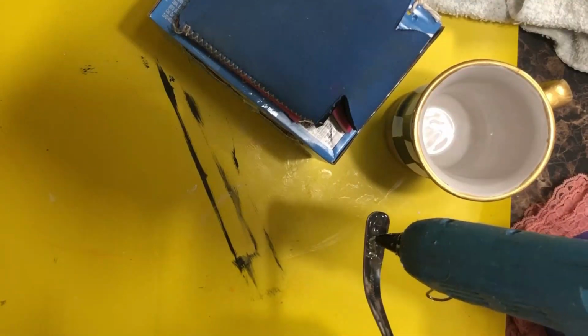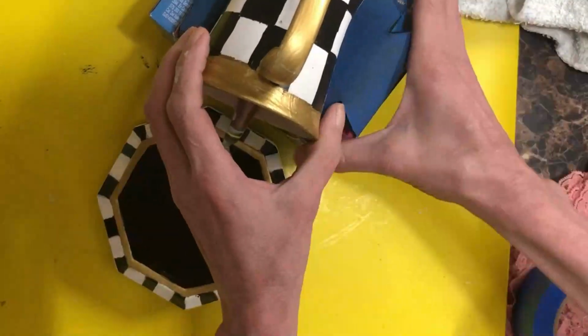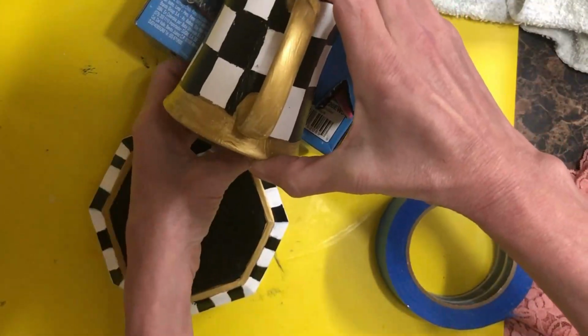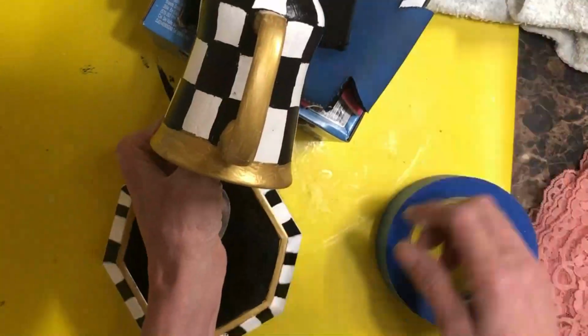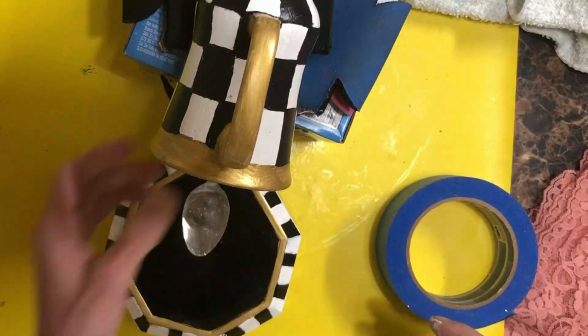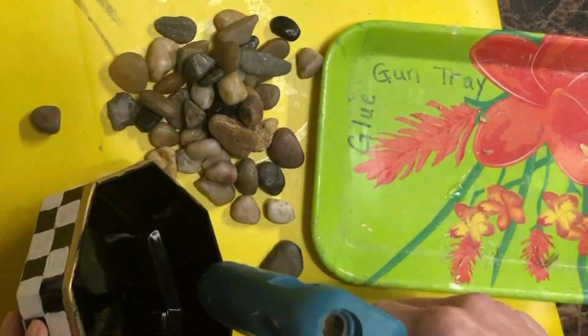Once that had dried, I glued the handle of the spoon inside the teacup. To do this, I had to prop the teacup up and tape the handle down while it dried. I set it aside to dry for a few hours because the last thing I wanted was my hand-painted teacup to fall off the spoon handle and break.